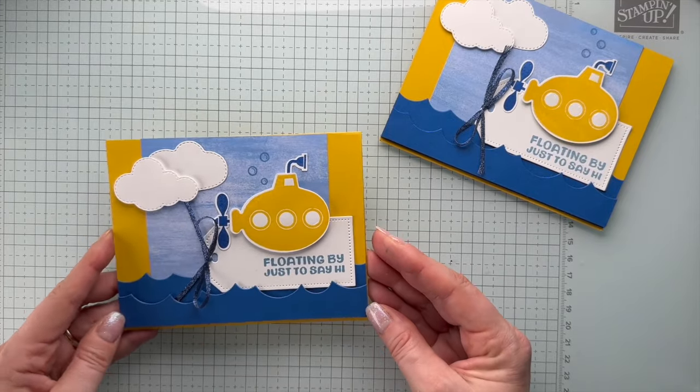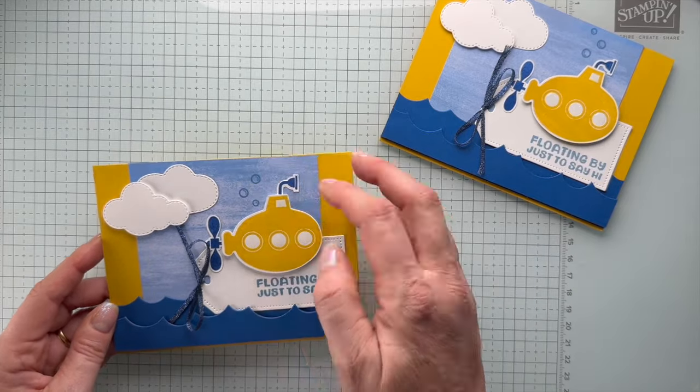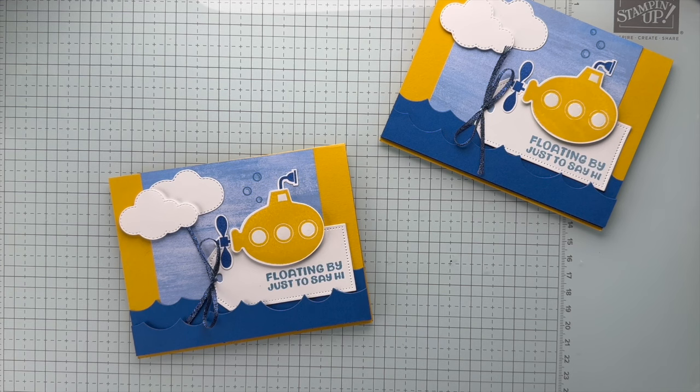Now you could add some Wink of Stella to your clouds, or to the bubbles, that would be fine. You could add some gems. I just didn't think it needed it on this card.